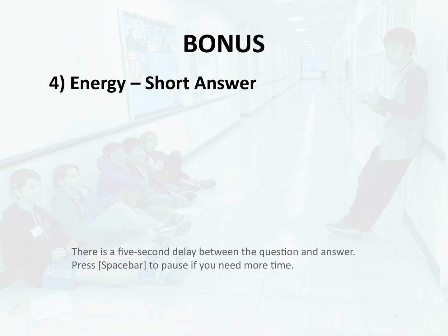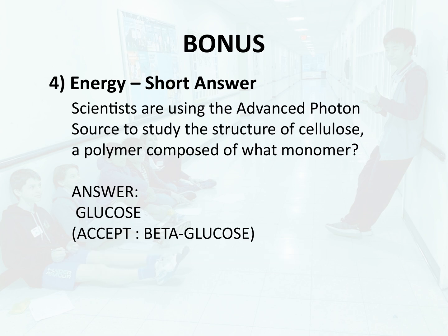Bonus 4. Energy, short answer. Scientists are using the Advanced Photon Source to study the structure of cellulose, a polymer composed of what monomer? Answer. Glucose.